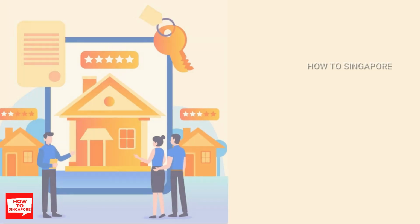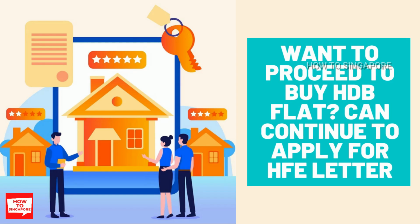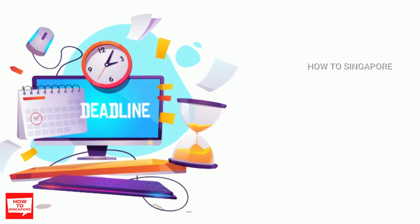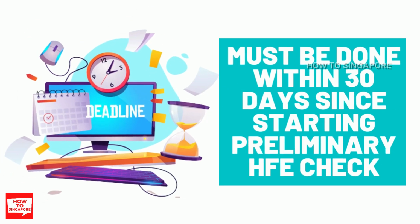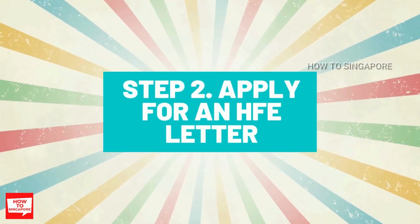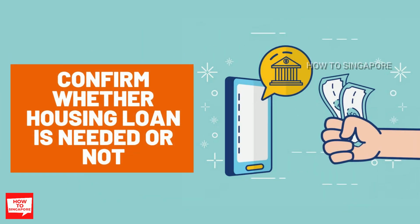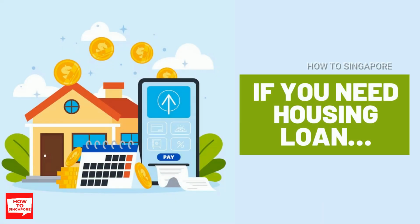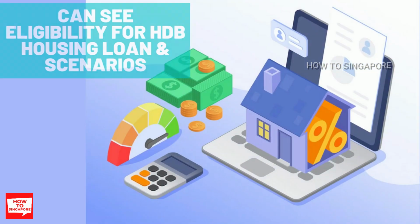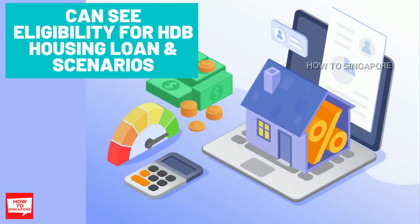If you have decided to buy an HDB flat, you will need to proceed to step 2, which is to apply for an HFE letter. This must be done within 30 calendar days of starting your preliminary HFE check. In this stage, the system will ask you to confirm whether you want to take a housing loan or not. The option that will be shown is as indicated in your preliminary HFE check, but you can still change it if you want to. If you wish to take up a housing loan to finance your flat purchase, you can view your eligibility for the HDB housing loan and the different loan scenarios.